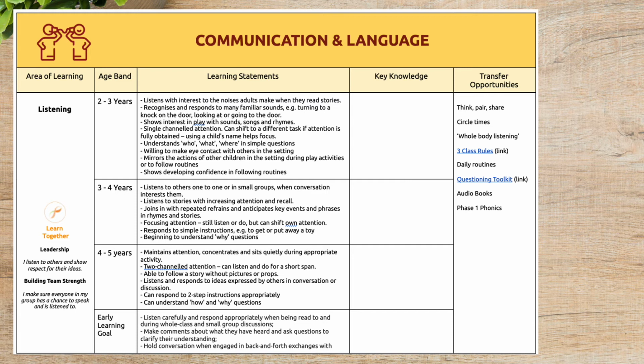So for a 2- and 3-year-old, you can see some of those statements, then for a 3- and 4-year-old, and then of course a reception age child. And those early learning goals, like I said, are an assessment right at the end of reception to see if students are where they should be in their development.